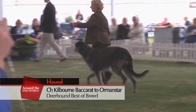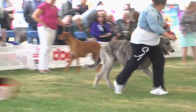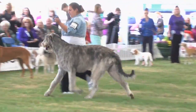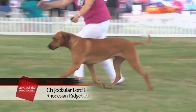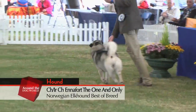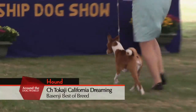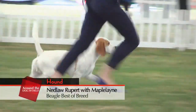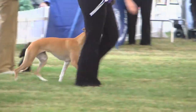Now we have the Deerhound, 1414. Irish Wolfhound for 1475. The Rhodesian Ridgeback, 1592. And the Norwegian Elkhound, 1512. Zenji, 1061. Now we have the Beagle, 1181. The Best of Breed Whippet, 1713.